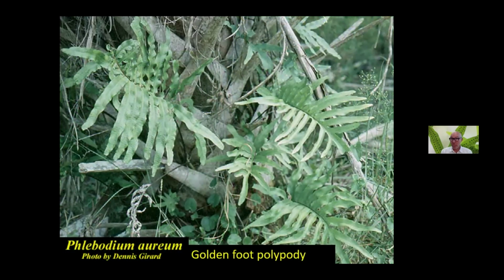The golden-foot polypody, like the one you saw behind me, like the one we looked at up close, an individual sorus with very golden sporangia with the 36 or 64 spores inside. No indusium covering those, no little flap covering their sorus.